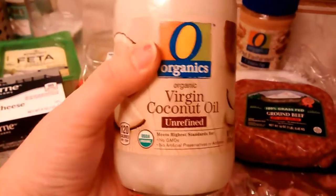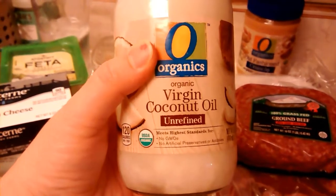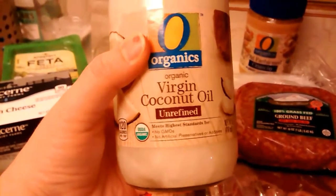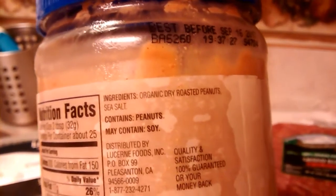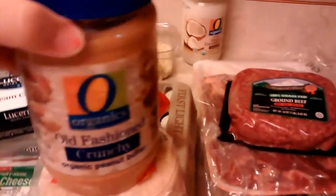Organic virgin unrefined coconut oil. I always have unrefined coconut oil. My favorite brand is Trader Joe's, but this brand is just fine too. Same thing with nut butter. You just have to make sure that the only ingredients are peanuts and salt. So this brand actually has been a little bit disappointing, but oh well, you get the idea.